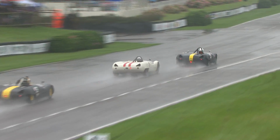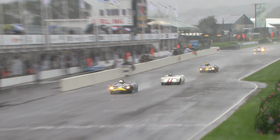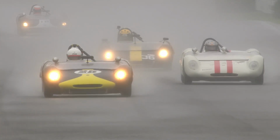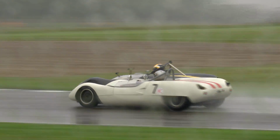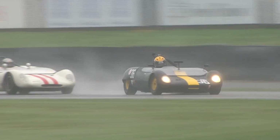But all the time, of course, Joe Twyman metaphorically rubbing his hands together. He's escaping up front. Absolutely, he's leading now by nearly 6 seconds. So how long will Andy Newell stay behind Chris Goodwin? Well, the answer is, as I said, no time at all, because up into third place now, the driver with the yellow helmet in that little battle of the Lotus 23s, car number 36, Andy Newell.